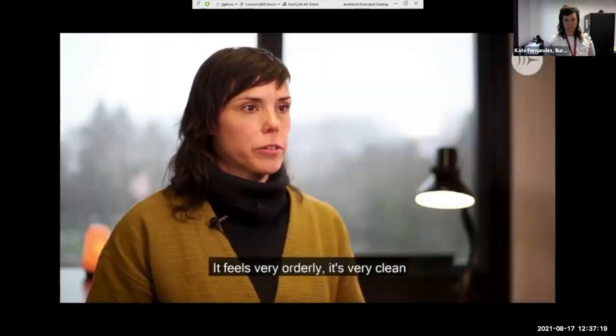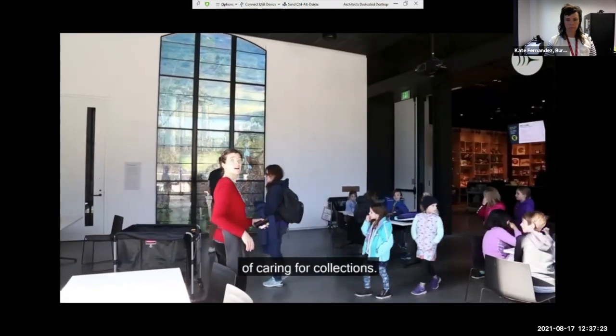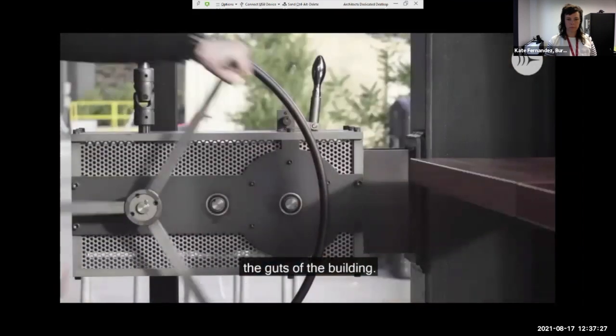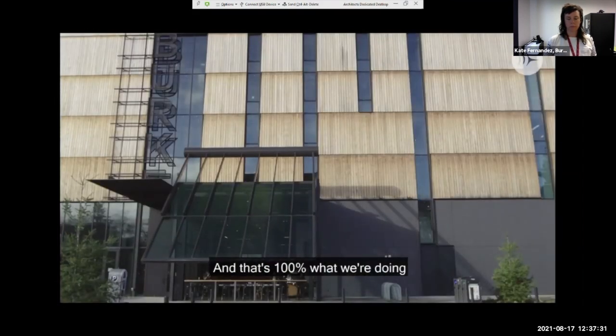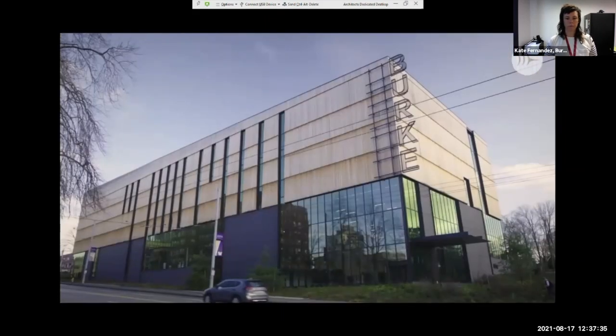It feels very orderly, it's very clean, and that's very much a part of our process of caring for collections. And at the same time, it really reveals the guts of the building. You see the ductwork, you see the exposed beams, and that's 100% what we're doing as we bring you into the process.